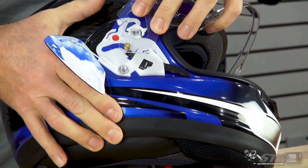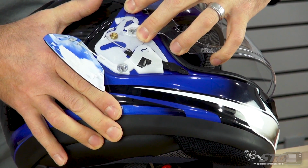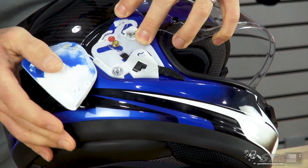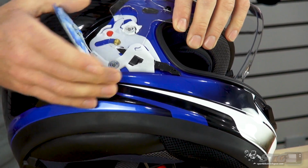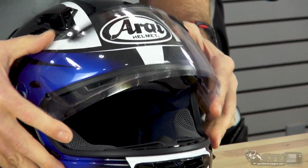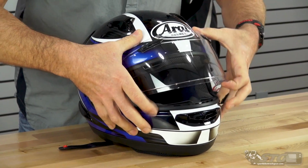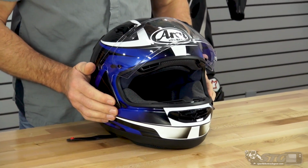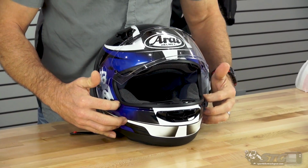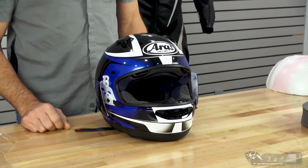Same situation. Rotate that around till it jumps in, then rotate up. You see that drop in. Grab your side plate, push down, hear the click, and let's actuate it a couple of times to make sure we're good to go. Like so. That's really pretty easy, isn't it?